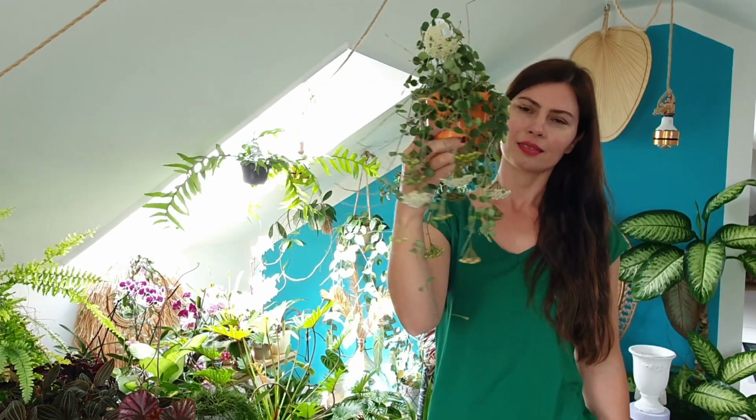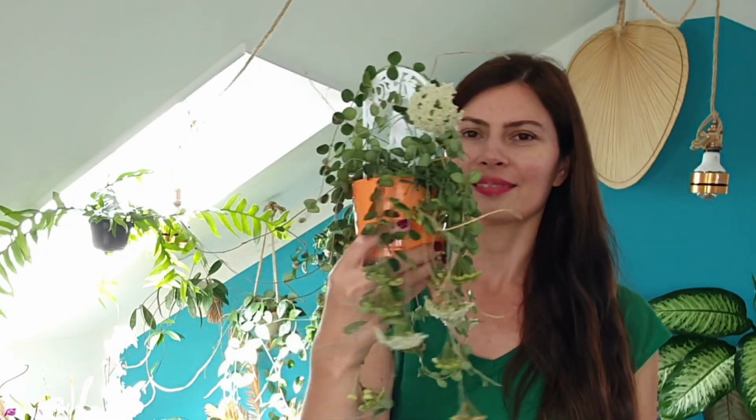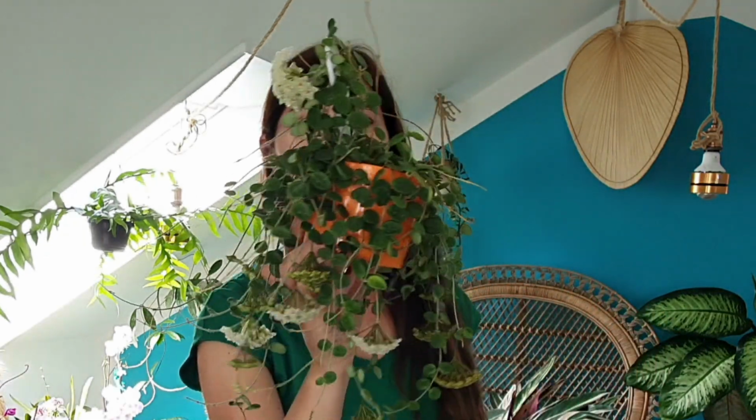Welcome to Plant Nest. Today, we're exploring the intriguing world of Hoya serpens, a truly unique and captivating plant species.